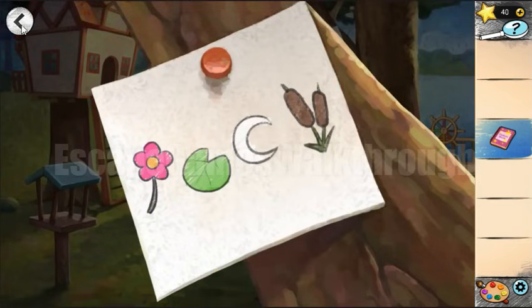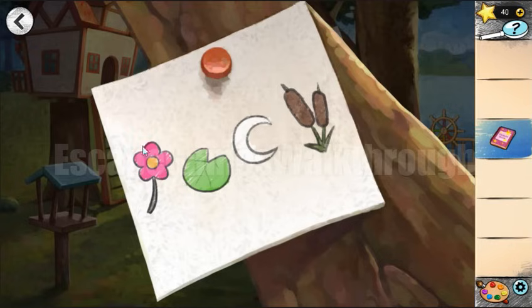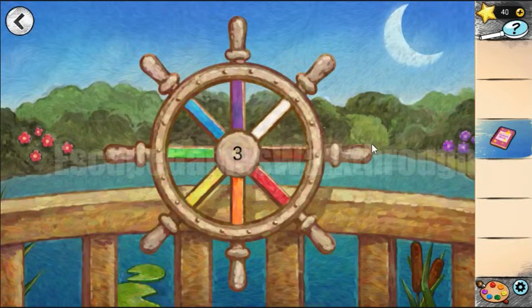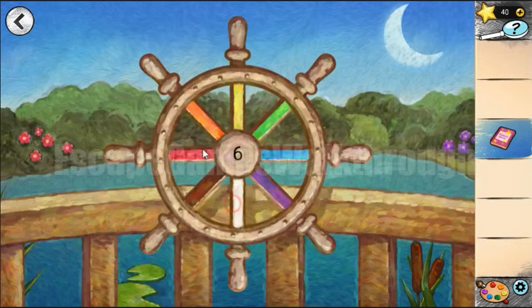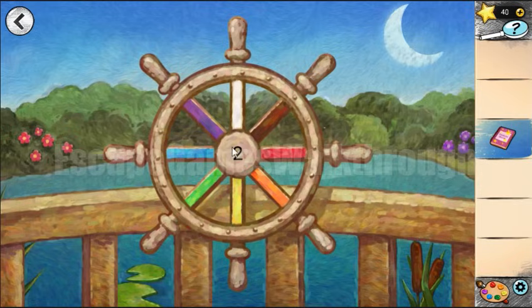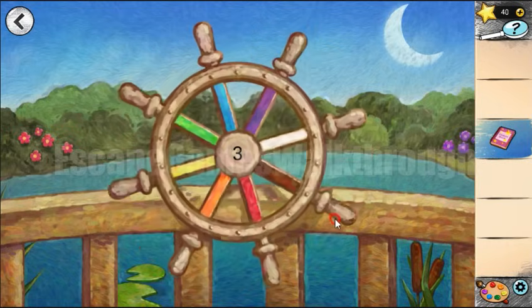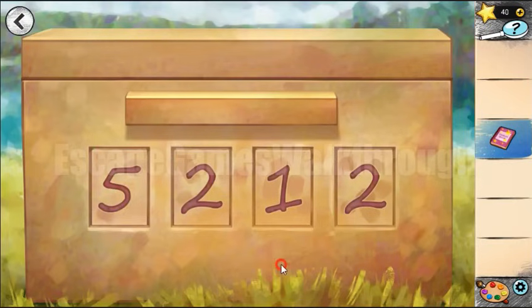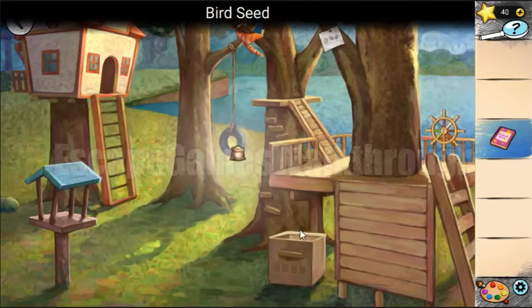Okay, let's try to guess all this code. So let's look again at this picture. The first is flowers, and let's rotate so the steering wheel will point to the flowers of the same color. So we have first digit 6, then green, 2 lily leaves, 6, 2, then white to the moon, 6, 2, 3, and brown to here, 4. 6, 2, 3, 4. Let's try 6, 2, 3, 4. Okay, we've solved it at last. And here you've got the bird seeds. Now we can feed the birds.